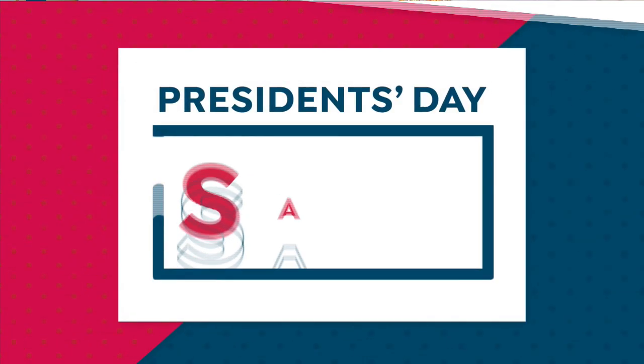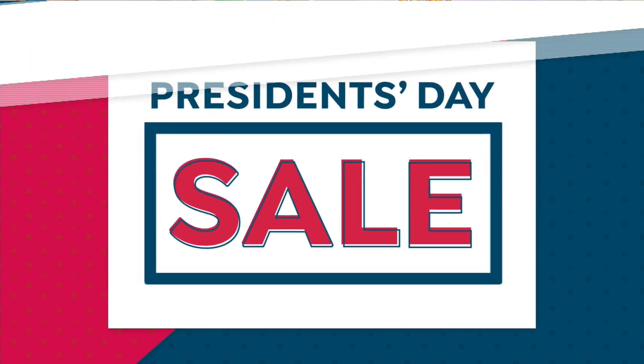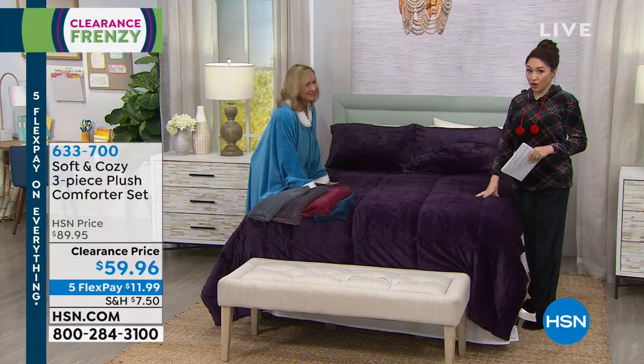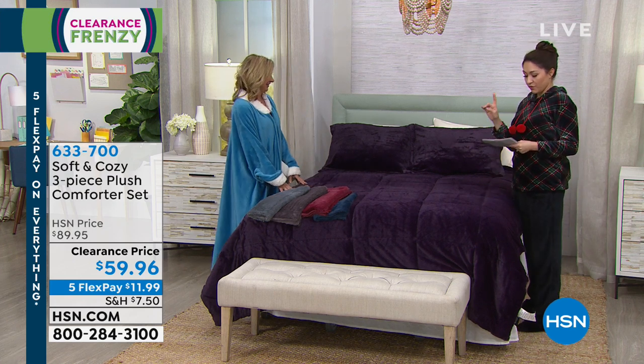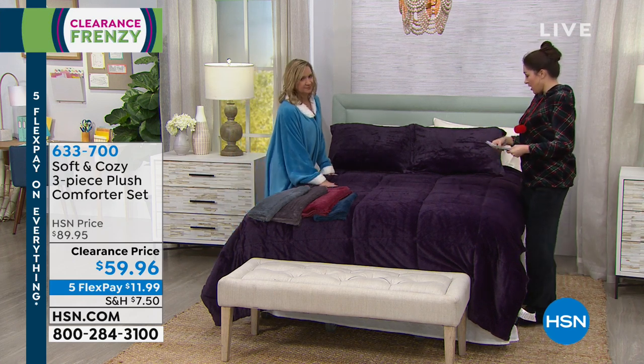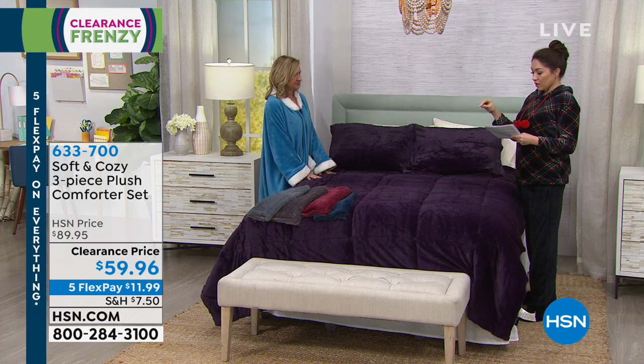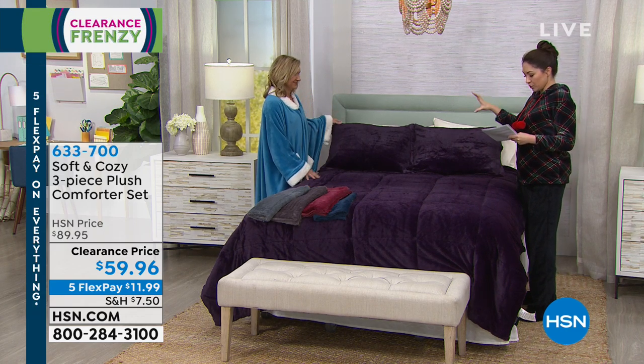But first, we have a whole three piece plush comforter set. $30 off the three-piece set, by the way. $59.96. We have some great colors. It is available in twin, full queen, or King, California King. Those are the three sizes.